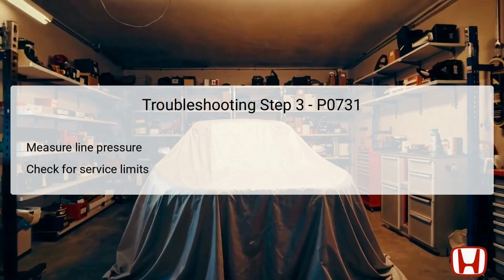Proper line pressure is essential for facilitating gear changes and overall operation of the transmission. Use a pressure gauge to measure the line pressure against service limits specified in the vehicle's repair manual. If the measurement indicates that line pressure is within the acceptable range, this suggests that the hydraulic system related to the transmission is functioning correctly, allowing you to advance to the next step.